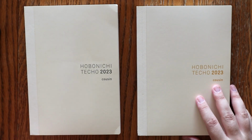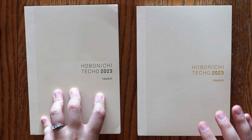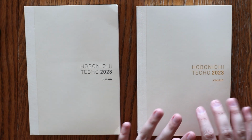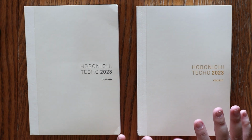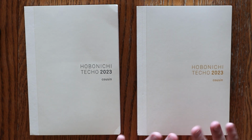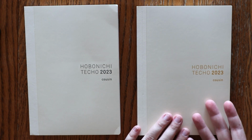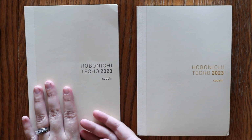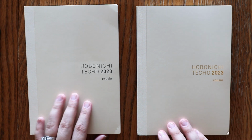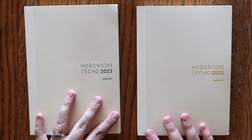So let me know what you think. Do you prefer the Japanese version? Do you prefer the English version? Personally, I don't understand some of the changes that they made, but I'm sure they had their reasons. You can't please everyone, so it's really okay. I do think it's fun that they are offering another version of their popular planners, so it is nice that they are acknowledging that they do have a market outside of Japan, so that's always good to see.